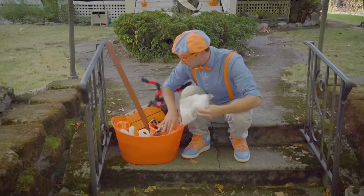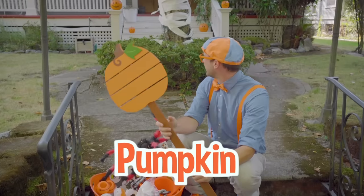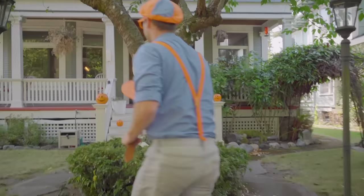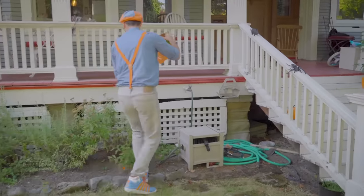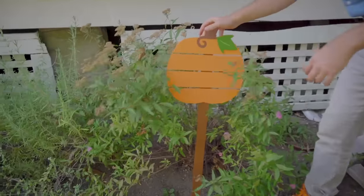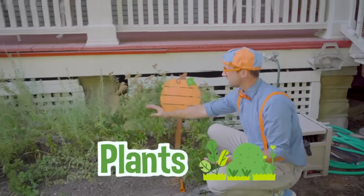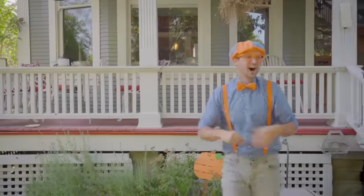Whoa, there's so many more things in here. Whoa, look, another pumpkin. I think this stake can go in the ground. Yeah, see, just like that. All right, come on. Let's actually put it right here. How does that look? Yeah, the pumpkin is growing inside of all of these plants. Whoa, yeah. Now it's back in its home.